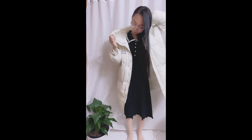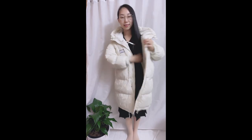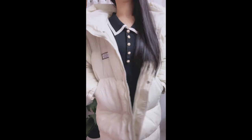The next one is a hooded winter coat. This color is more beige than white. I got it one size up, size M. For a puffer winter coat, it's more comfortable to get one size up. This coat is very warm but light, perfect for cold winter.